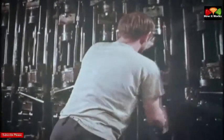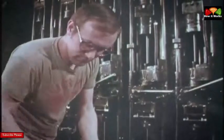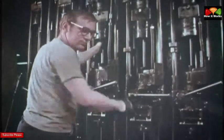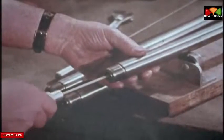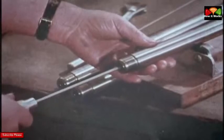Heat treating changes the grain structure of the steel, increasing hardness and strength. Shotgun barrels spin at high speed as drills bite downward from above in the first drilling operation. All along the line, careful checks and close tolerances. An air gauge measures the diameter of finished rifle bores. If there are constrictions or bulges in the bore, the little float will move out of limits and the barrel will be rejected.